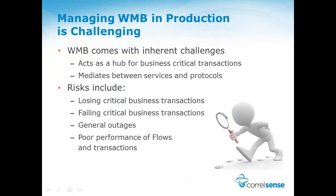So let's talk about the challenges. Again, being a hub for all the business critical transactions, mediating between so many services, protocols, and APIs, makes you vulnerable to mistakes. This role within the data center and within the enterprise solution comes with inherent challenges. You know, there's a saying in IT that most of the system problems happen at system boundaries. And WMB always works on the system boundary. In a way, it's a bit error-prone. So the risks that people try to avoid when they have WMB are pretty obvious. You don't want to lose critical transactions. You don't want transactions failing. Because of the over-complexity of the environment and so many parts, you don't want to have general outages, and you don't want to have poor performance.